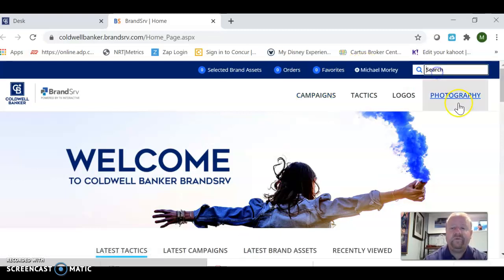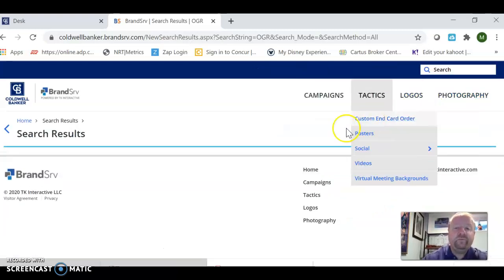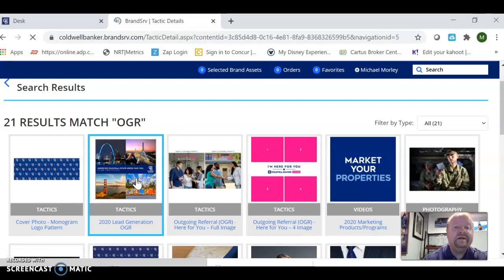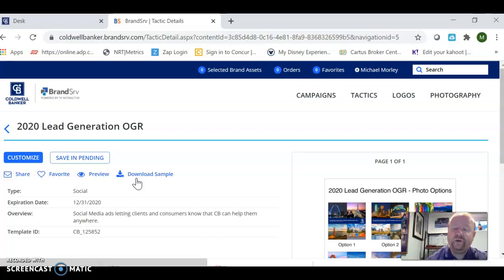If you go to the upper right hand corner and type in 3 letters OGR and hit search, you'll be brought to the new materials. The new materials that I'm referencing is right over here, the 2020 Lead Generation OGR campaign. Simply click on that and you'll be able to customize it for you so that you can add these eye-catching materials to your social media platforms to draw outgoing referral business your way.